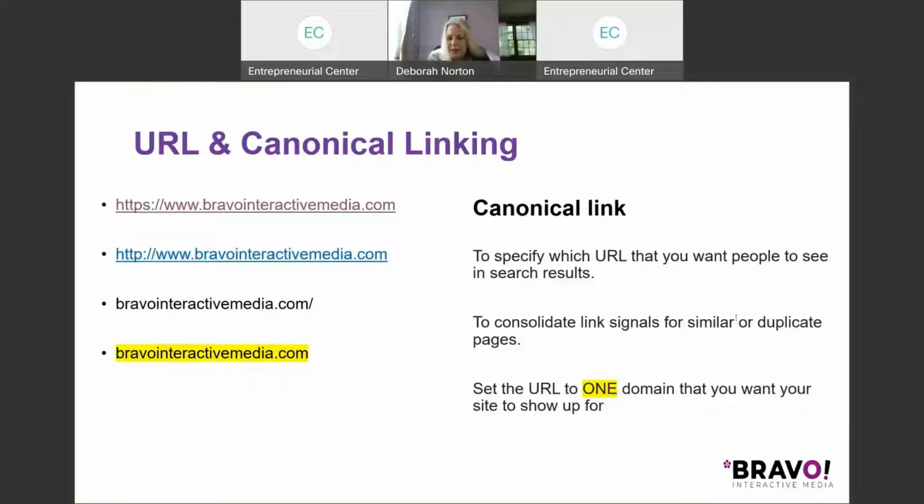And that's going to be the URL that is going to be showing up in the address bar. And someone has a note on this. Where are you setting this canonical link? The canonical link tag is set in the back end of your code.